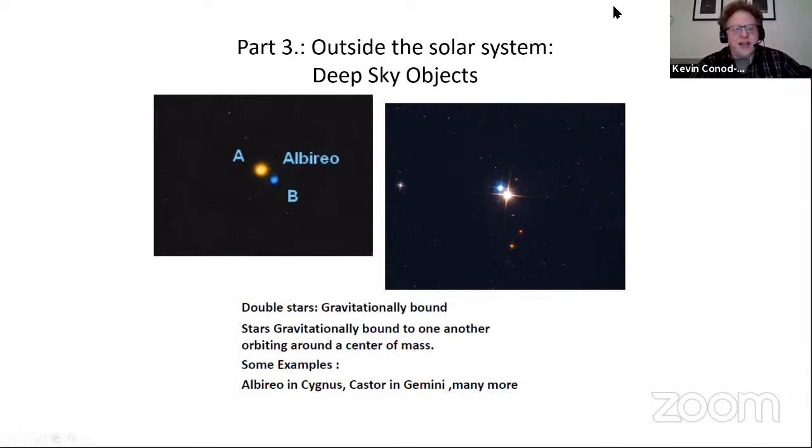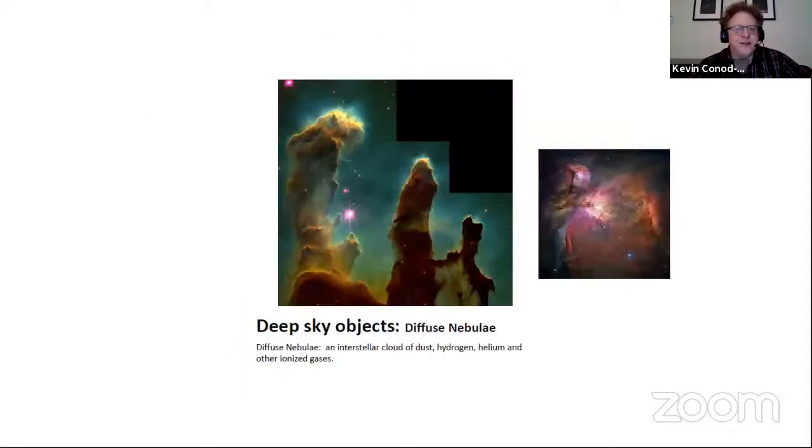And so some people like to hunt down some of these double stars, which are kind of fun. Albireo is very fun because there's a lot of big color contrast there. You've got one star that's yellowish, the other star is very blue. And so it's a nice color contrast. Some people like to look for double stars. Let's go on to the next.